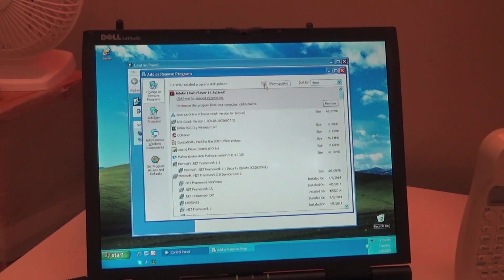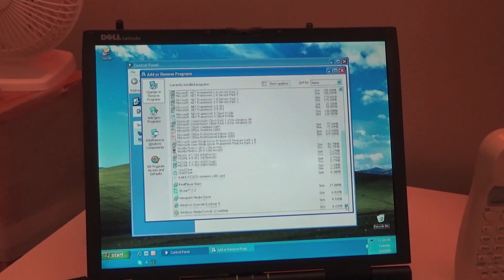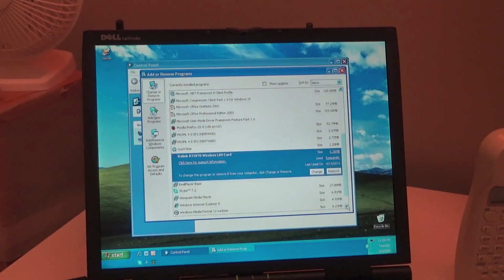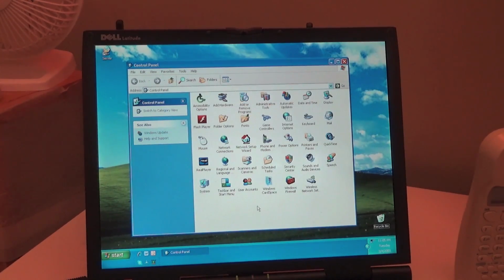Let's not show updates. The .NET framework. We got OneNote, Office Professional, Mozilla Firefox, QuickTime, that's part of AOL. This, I'm not sure what that is. Perhaps that's a different card I had in here at some point. Real Player, that's part of AOL. Skype, which I don't think works anymore. Viewpoint, that's also part of AOL. Internet Explorer 8. Windows Media Player, and of course Windows XP Service Pack 3. Let's see here, what else should we look at?